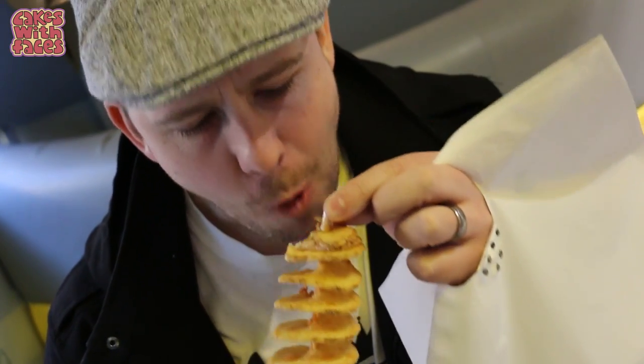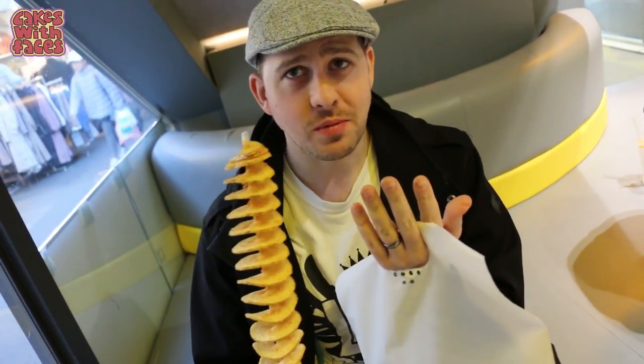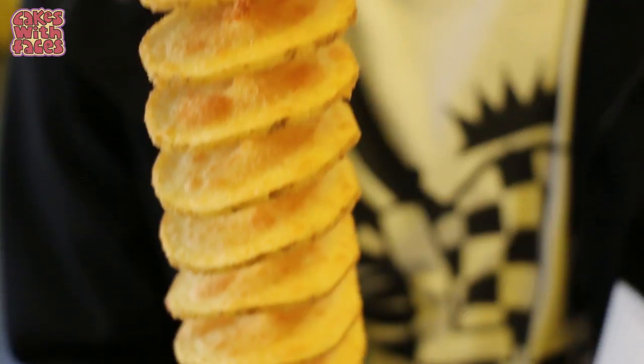Is that tricky to eat? Where do you start? Oh man, that butter. Is it strong? Yeah. You're going to be able to make your way through 52 centimeters. Yeah. It's really strong.